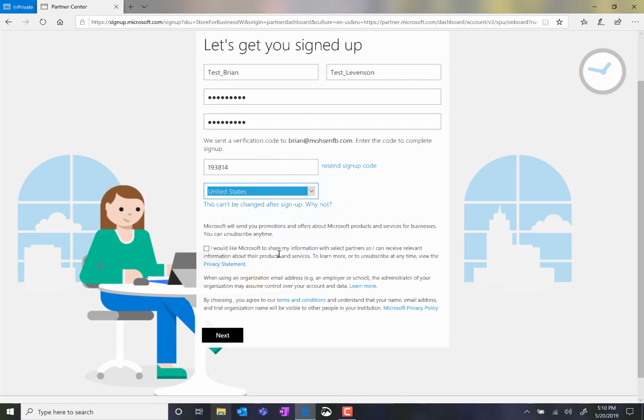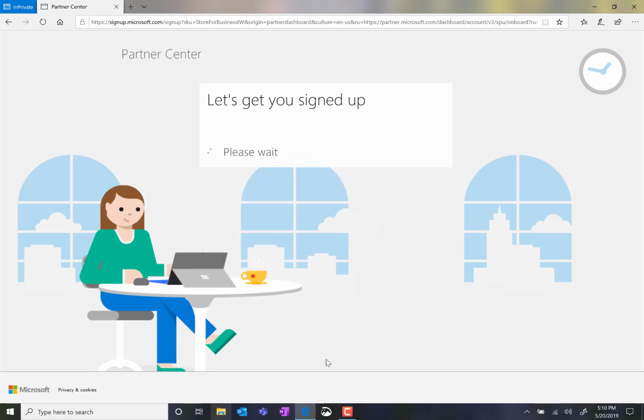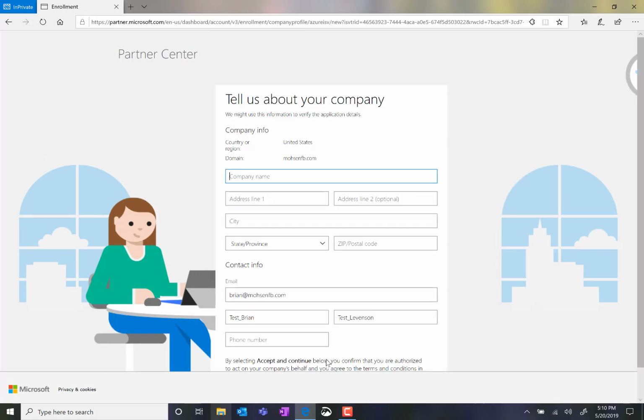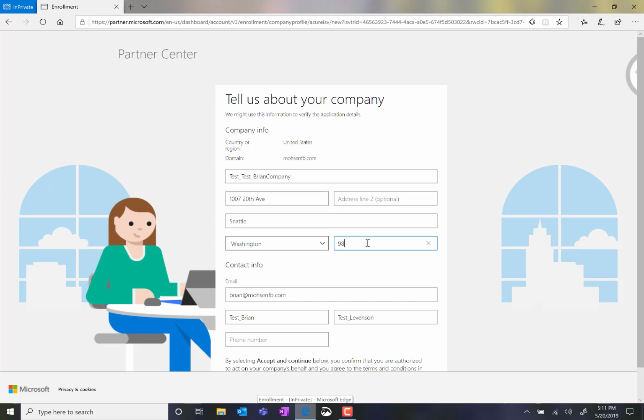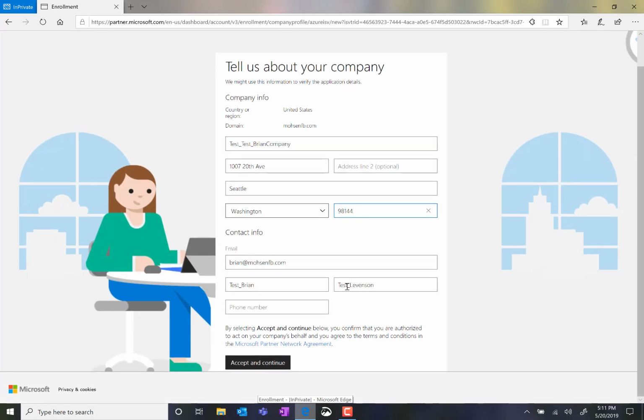I would like to receive information, or rather send information to select partners, so I'm going to go ahead and check the box and click Next. Now I enter in a bit of information about my company, which for the sake of this demo will be Bryan Company, the address, the location, and then I'll click Accept and Continue to accept the Microsoft Partner Network Agreement.